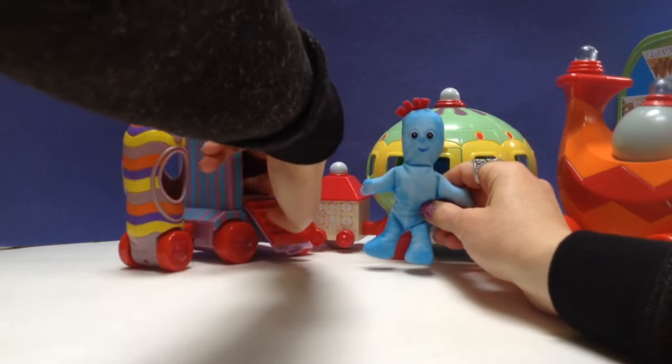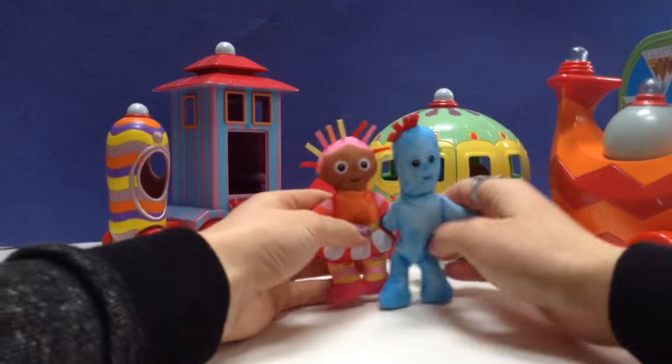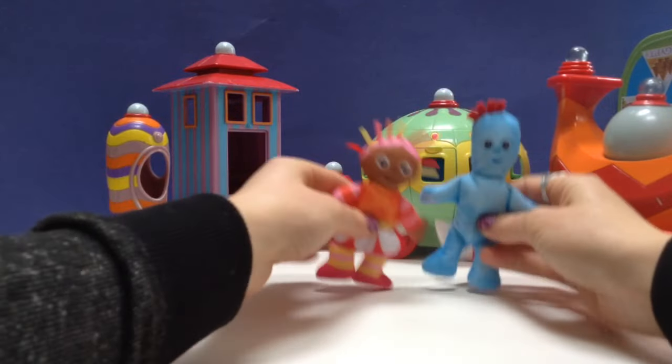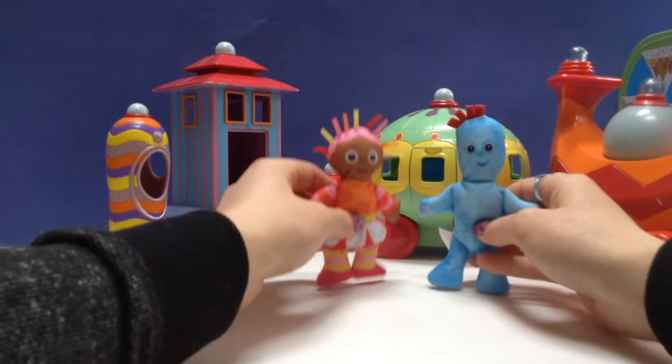Upsy Daisy, come on out and have a little Easter egg hunt. Hi, Upsy Daisy. Daisy Doo. Woohoo. Upsy Daisy! Mwah! Okay, Iggle Piggle and Upsy Daisy, have a look for the Easter egg somewhere on the Ninky Nonk.